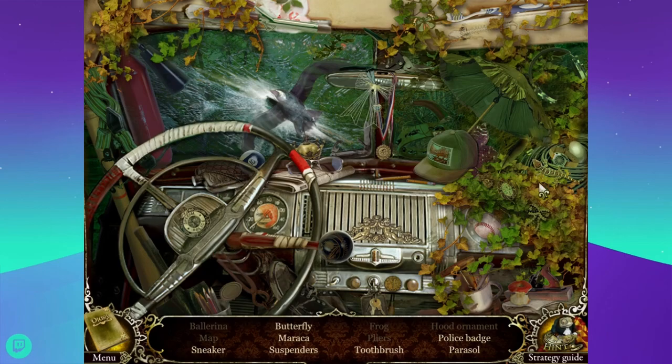Did we figure out when this is taking place? Because I'm kind of not certain on that. It's not nearly as crazy as Haunted Hotel in the what year is this, but still. I thought that said a Macarena. No, that's a maraca and suspenders and a toothbrush, which I just saw.